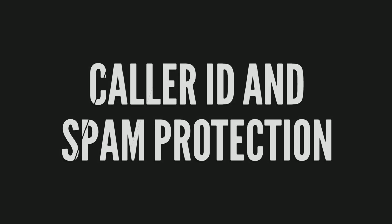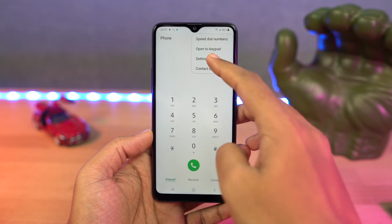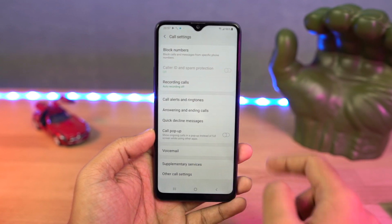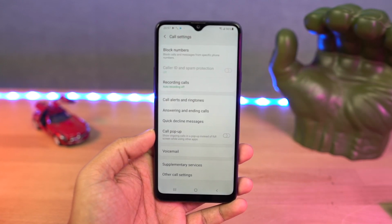In your default phone dialer, we have a feature called caller ID and spam protection, and it just does what it says. Every time you get a call from any unknown number, it tries to trace it, give you a name, and will try to intimate you if it is a spam call. I'll definitely recommend you to use this feature.